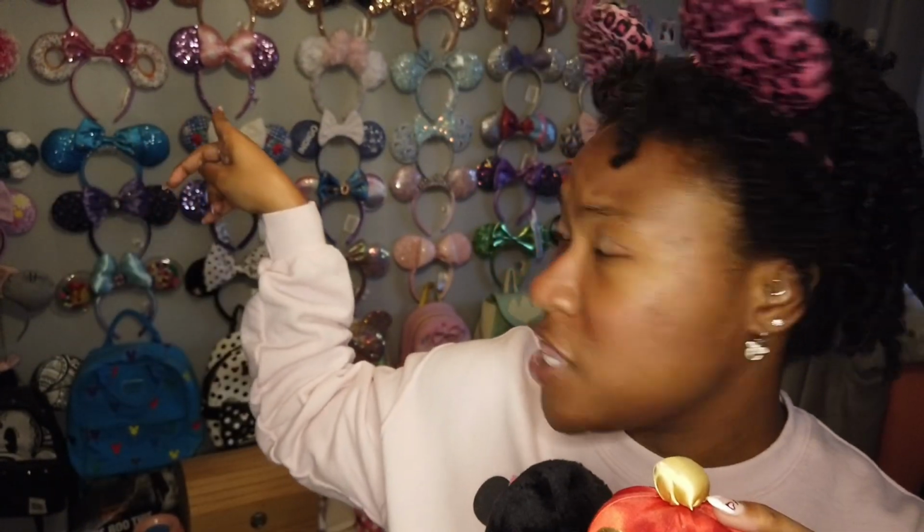These ears I got as a gift, and they're on this white string because that's how they have to be hung on my ear wall. Definitely will be giving these away. Not my style of ear, but I have them. So these are from, I believe, Disneyland Shanghai, potentially. And they're cute. They've got the little hat as the bow, and then, of course, the classic velvet ear. I got these from the same seller who I got the pink Shanghai ears from.